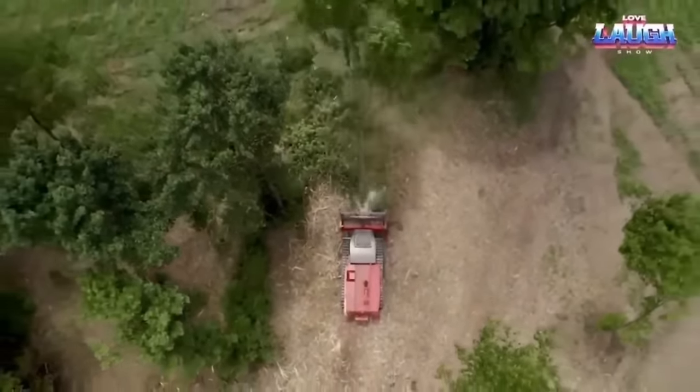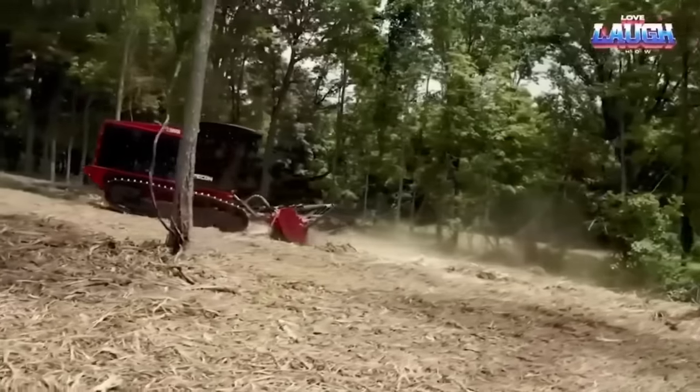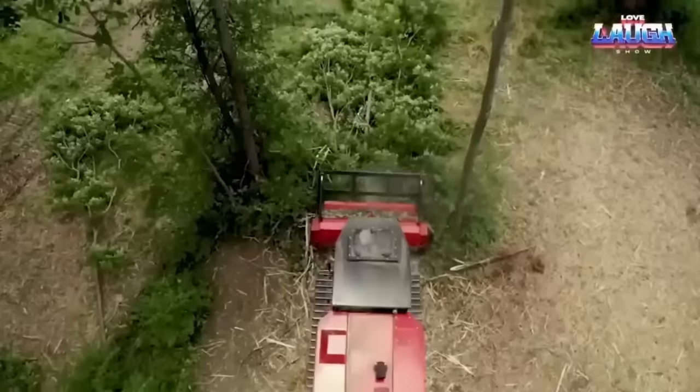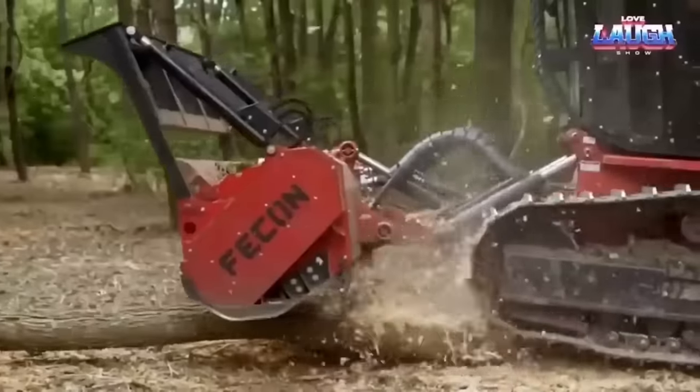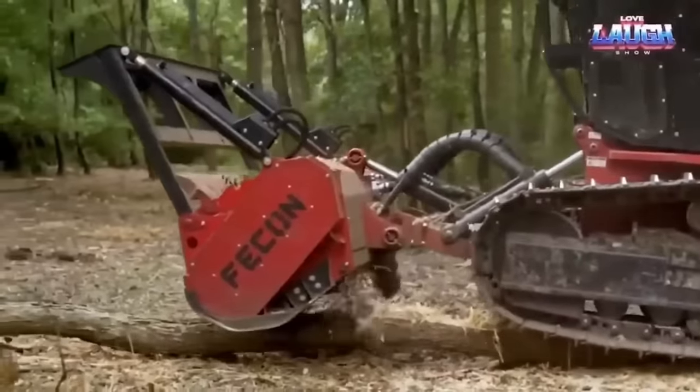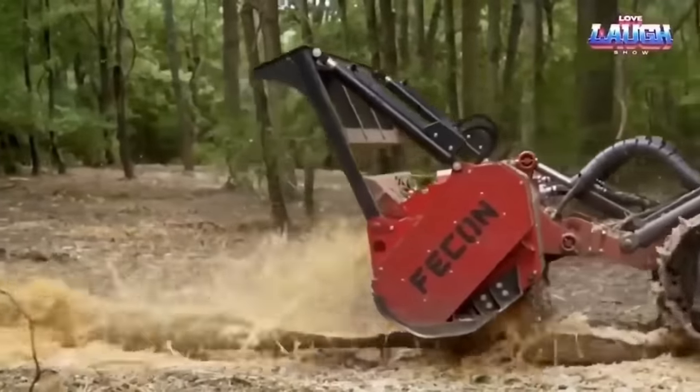It exhibits impressive mobility, capable of reaching inaccessible and challenging terrains. This machine is a forceful clearing tool that practically demolishes any wood that comes its way, irrespective of the species or trunk diameter.